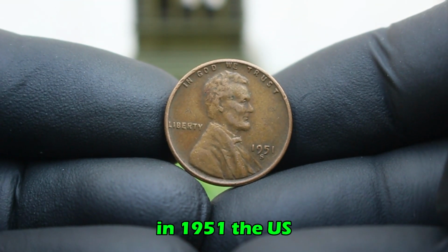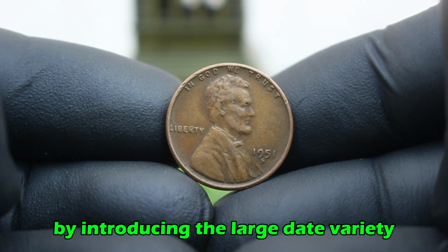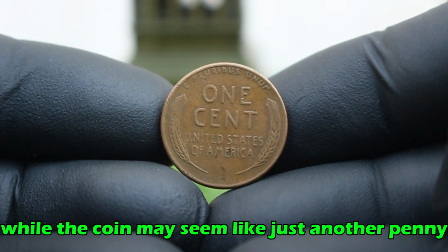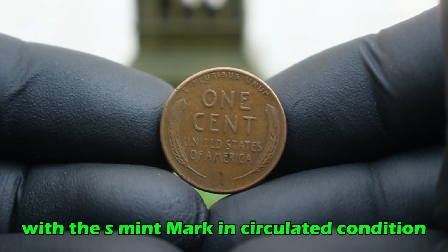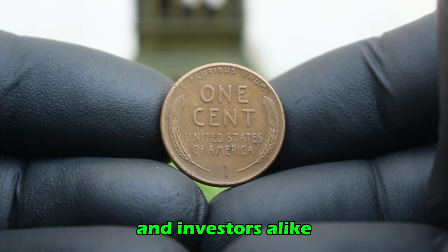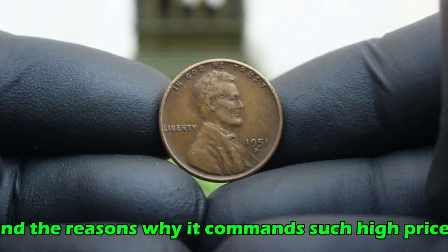In 1951, the U.S. Mint made a notable change in its penny production by introducing the large date variety, which was only issued in the later part of the year. While the coin may seem like just another penny, the 1951 large date with the S mint mark in circulated condition has become incredibly rare over the years, making it a sought-after piece by collectors and investors alike. So let's take a closer look at the coin's design, mintage, and the reasons why it commands such high prices at auction today.